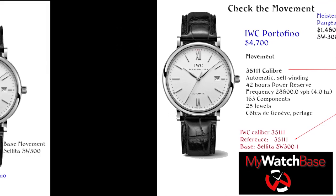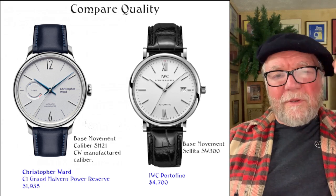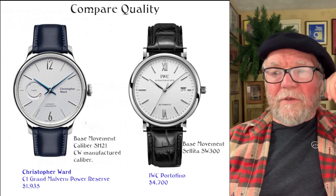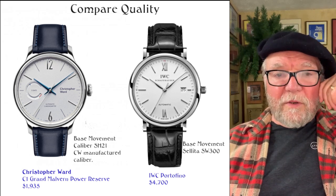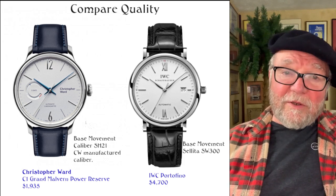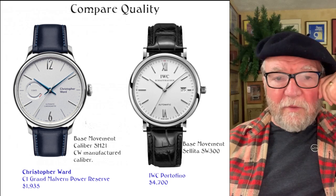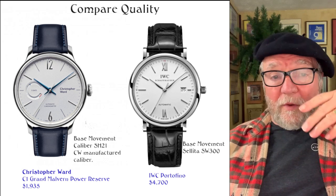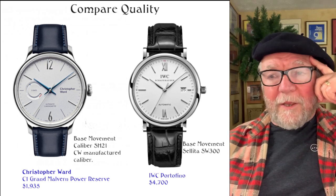Okay, the next step is to compare quality. How do you compare quality? Well, there are a lot of different things with quality. We're going to take a look at that IWC Portofino again. Remember, $4,700. The base movement was a Sellita SW300, not made by IWC, but used by them. One of the criteria for a good watch is whether or not they have a manufactured movement, often called an in-house movement. Do they make their own movement, or do they buy it from a movement maker such as Sellita or Sopron or some other movement company?